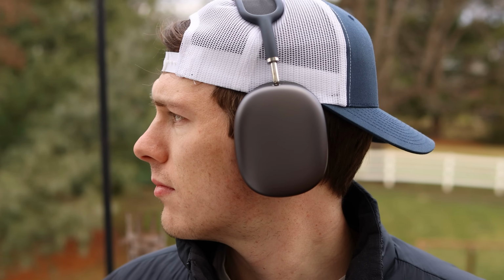As far as the fit and the comfort goes for these, I want to kind of split them. Fit being how well they stay on my head when I'm doing things, and comfort being if you're just sitting around, which one gets uncomfortable first. So for fit, the AirPods Max actually do stay on my head very, very well. If I'm working out, doing something dynamic, they pretty much never fall off my head.